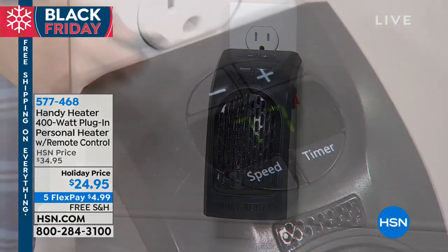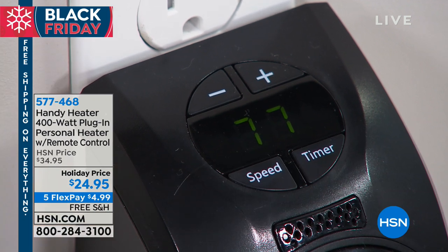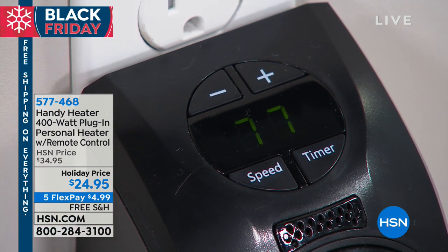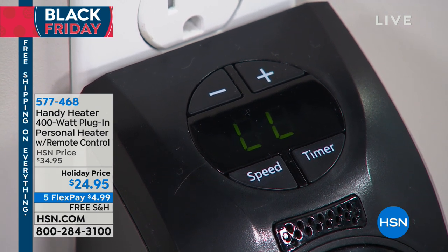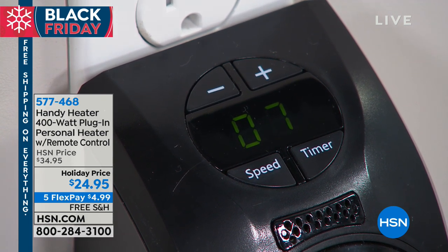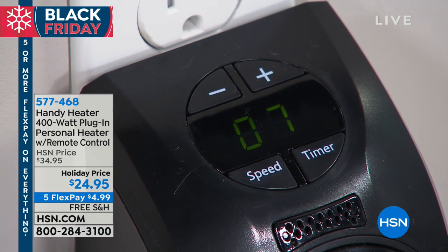Now, watch what I'm gonna do here. I've got the remote in my hand right here. From a distance, I can change the temperature to whatever I want, just like that. I can change the speed. If it's blowing out too much hot air and I want it lower, I can go to low speed, or I can go to high speed. I can set my timer, so if I'm across the room, I go, you know what, in 7 hours I want this to turn off. I can do that. Yeah, that's pretty cool.